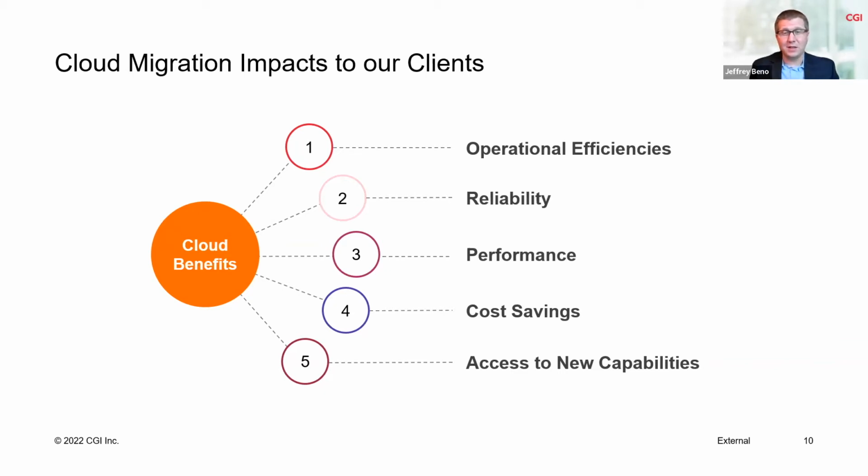Cost savings obviously is a big one. You're paying for services that you're actually using versus pre-planning, standing up servers that are sitting there running all day long that you might not actually be using. You may be using them at a small period of time, but you're not using them at all the time. So this is really the idea of on-demand pricing, only paying for the services that you use. So that's a real critical factor within some of the impacts to doing cloud migrations, is really evaluating the cost savings.